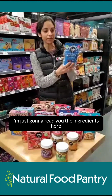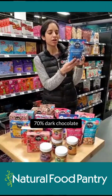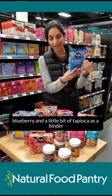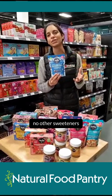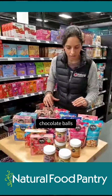So I'm just gonna read you the ingredients here just to give you a sense of how clean this is. 70% dark chocolate, cacao paste, cane sugar, cacao butter, cacao powder, blueberry, and a little bit of tapioca as a binder. That is it. No other fillings, preservatives, no other sweeteners. It's super, super clean stuff. So those are these superfood chocolate balls.